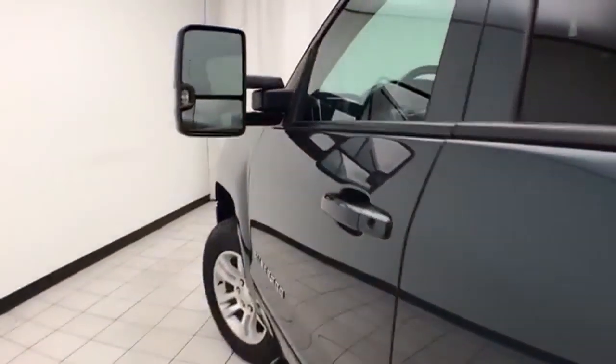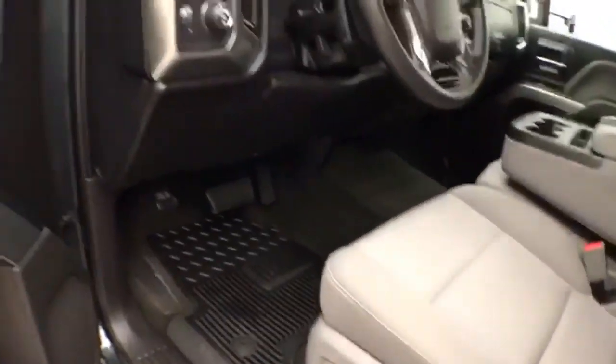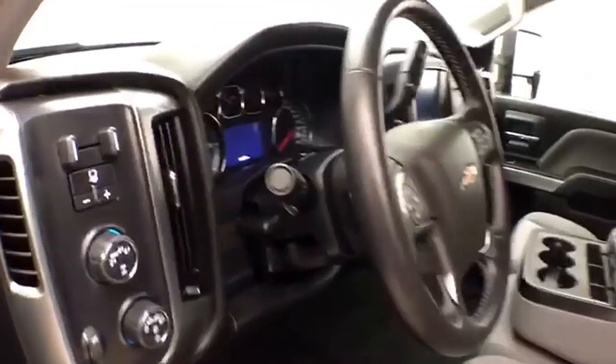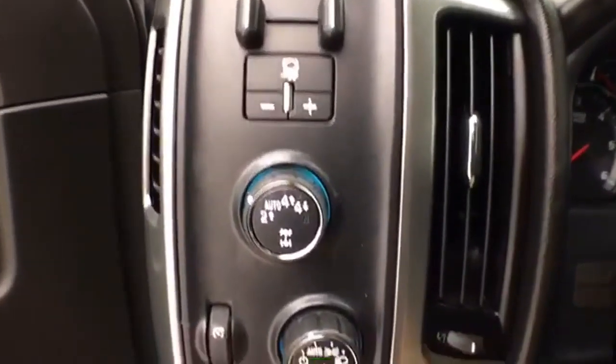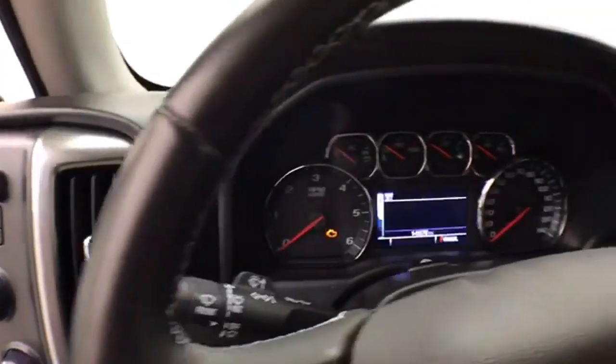This LT has keyless entry with remote start, power windows, locks, mirrors, power driver's seat, along with a tilt and telescopic steering wheel, to put you in that perfect driving position. Shift on the fly 4-wheel drive with auto setting and integrated trailer brake control.